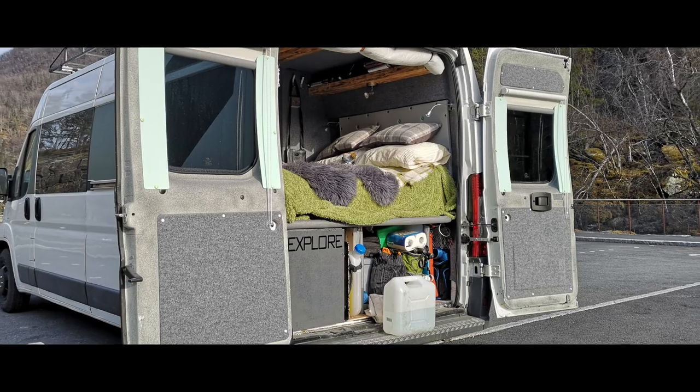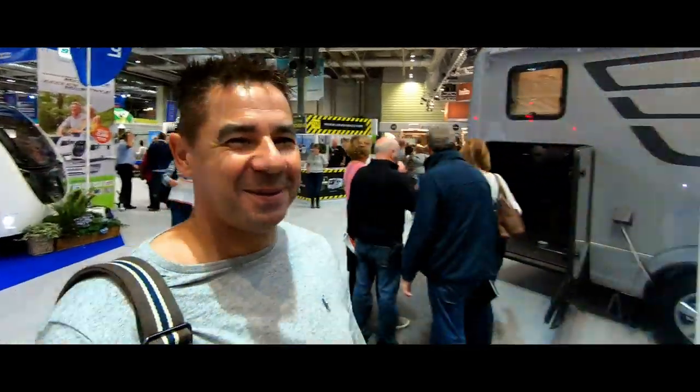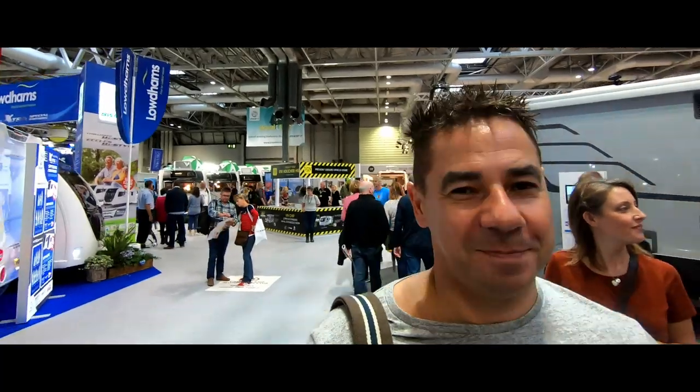A bit embarrassed about my... What do you mean embarrassed of my... I'm not embarrassed of my garage space. Nothing wrong with my garage space. What are you embarrassed of? My Halfords fridge. I thought that was £25.